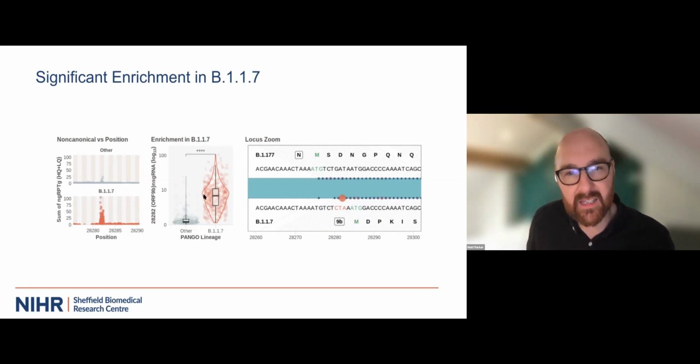And if you plot it a slightly different way with a box plot, it's highly statistically significant, so B.1.1.7 really expresses this non-canonical subgenomic RNA to really high levels. But what I want you to remember is that there are some viruses that are not B.1.1.7 that do have some of this non-canonical subgenomic RNA. Then on the right, this is just a zoom in of the plot I showed you on the last slide. The bottom again is B.1.1.7.